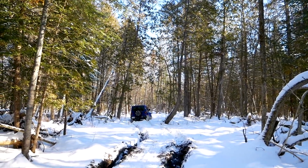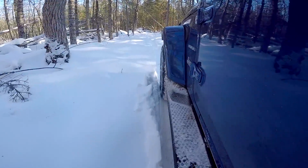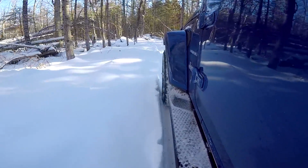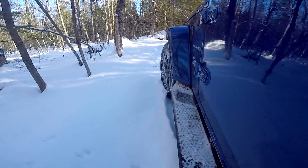You don't get any of that kind of turbo buildup, spool, any of that. And then, yeah, there's so much power there. And I did put it in 4Low. We needed all the tricks this Wrangler had to get up that hill. And in 4Low, the power's epic.